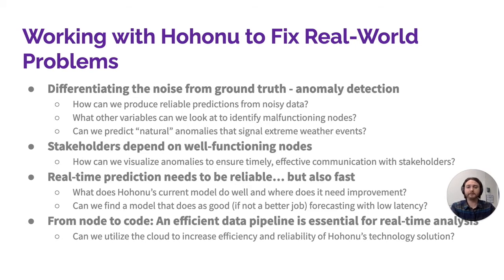The second challenge we faced was figuring out how to effectively communicate anomalies to the appropriate stakeholders. We sought to use data visualization and a dashboard application that stakeholders could use to stay informed. The third challenge we faced was to improve Hohonu's real-time prediction model in terms of efficiency and accuracy.